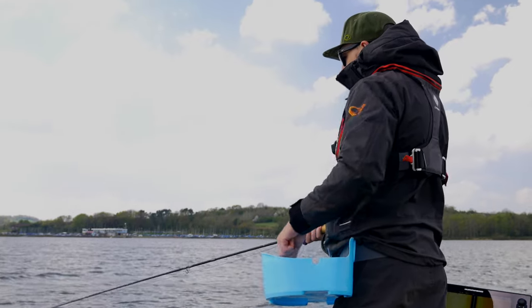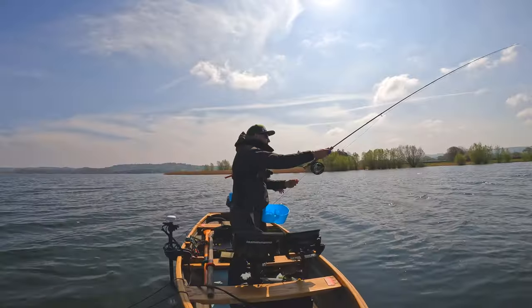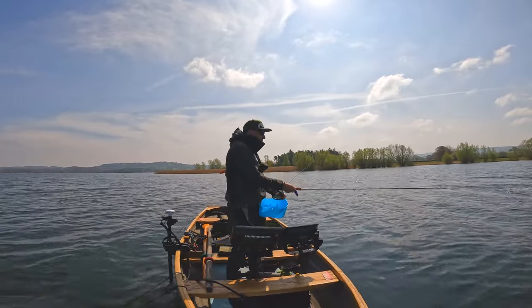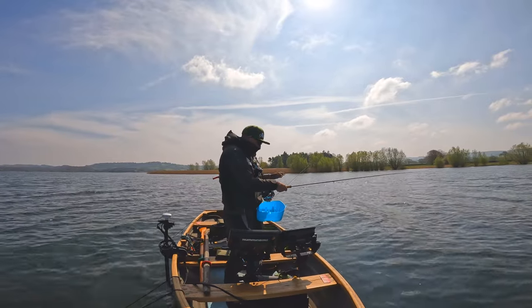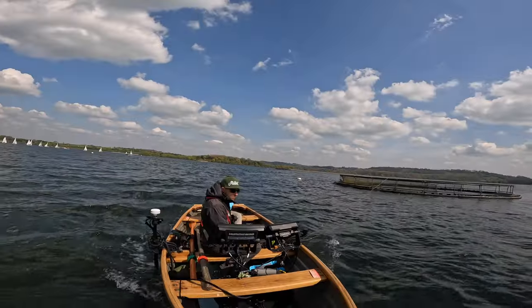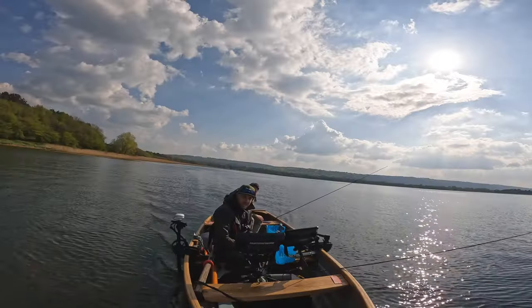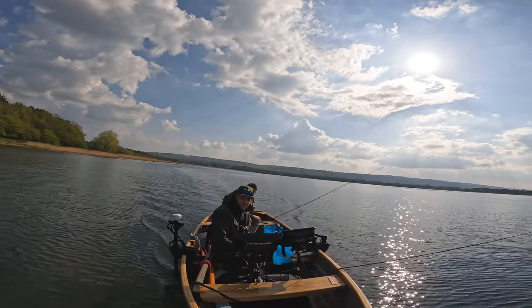It's already 5 in the afternoon, and so far we haven't even had a follow, but a good thing was that we are getting better at casting, so even if we don't get any fish, we are still happy. As we were cruising along, looking for fish, we found a bay where we've seen some bait fish and decided to stop and give it a go.